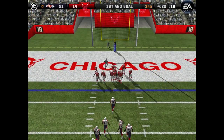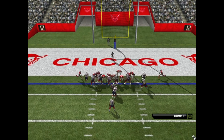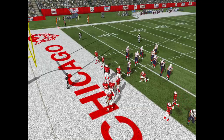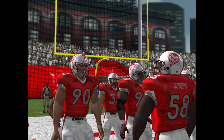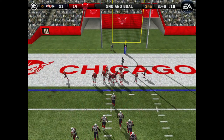It's first and goal at the 2. Watch the snap now. Slips the tackle. Hampton is there for the tackle at the 1-yard line. They can't get the blocking they need, and now it'll be second down and goal. It's second and goal at the 1.